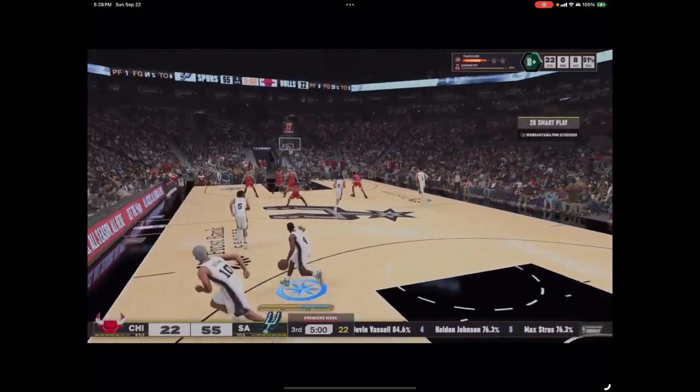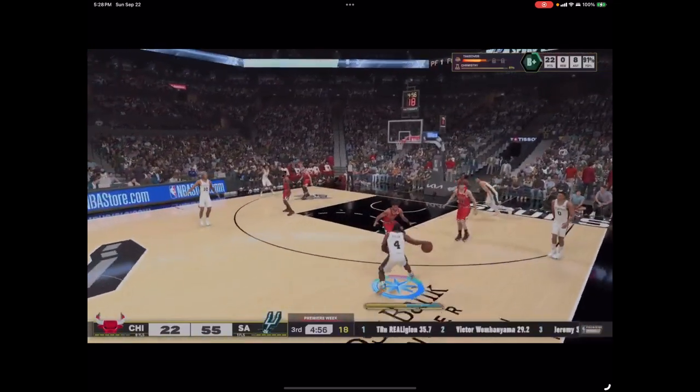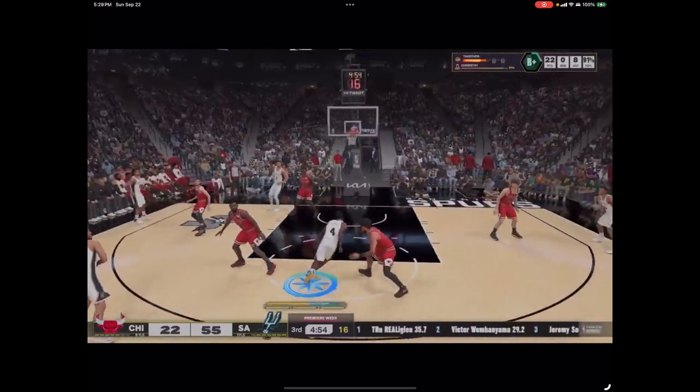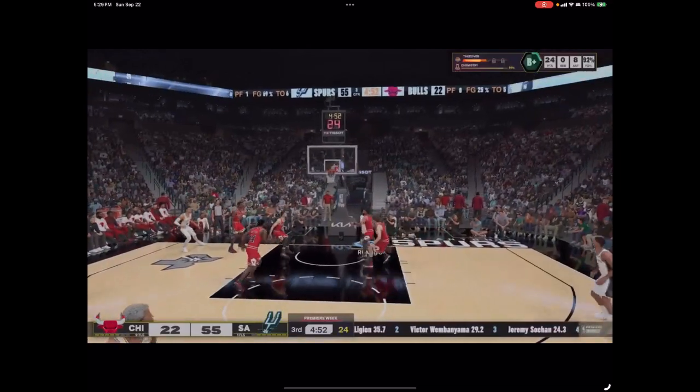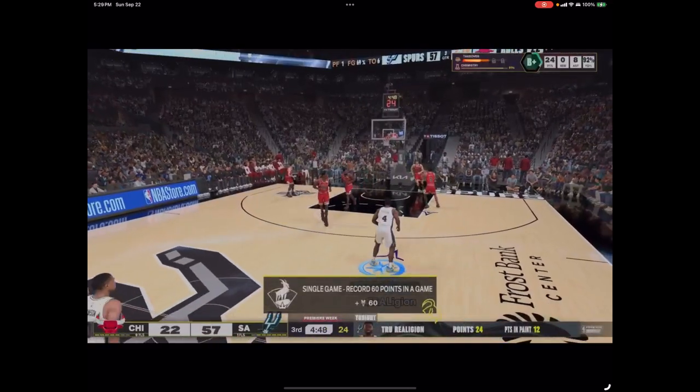Two minutes into the second half of play now. For San Antonio, they've gone 4-4 in this third quarter. Perfect so far. Here's MP. Oh, and makes it with a kiss. MP's got 6 points in the quarter.